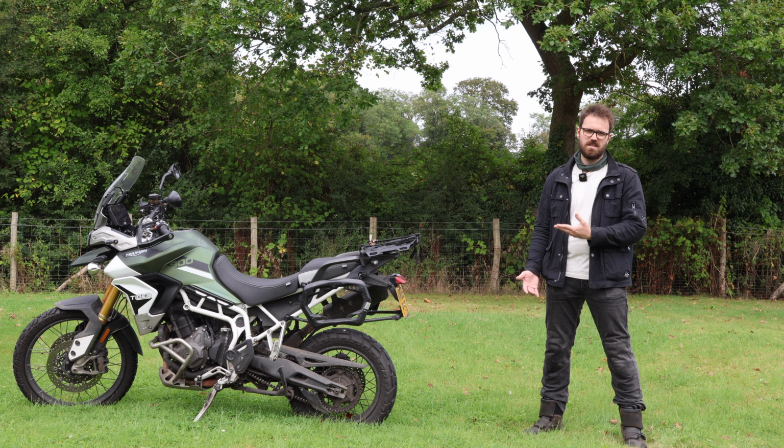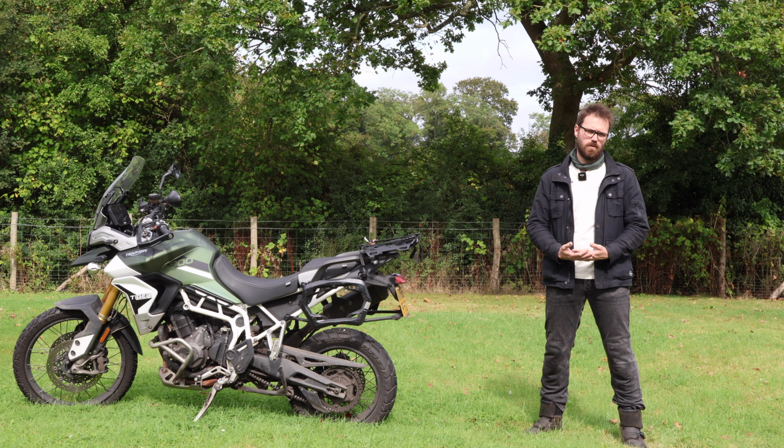If you're commuting, especially in a busy city like London, you are going to get less. I would put that at more around 35 miles per gallon in my experience under those circumstances. So hopefully that gives you a bit of food for thought on that front.